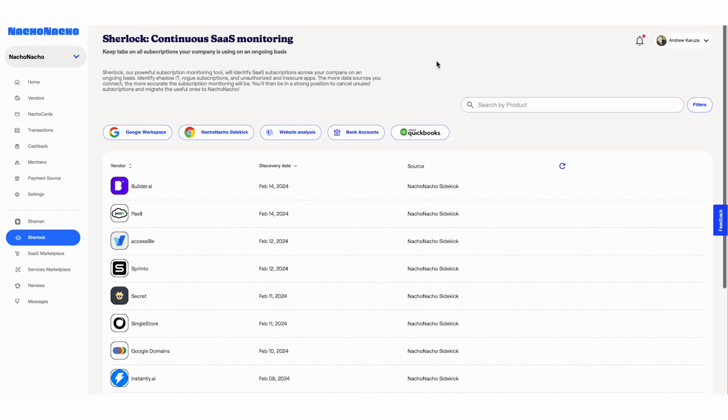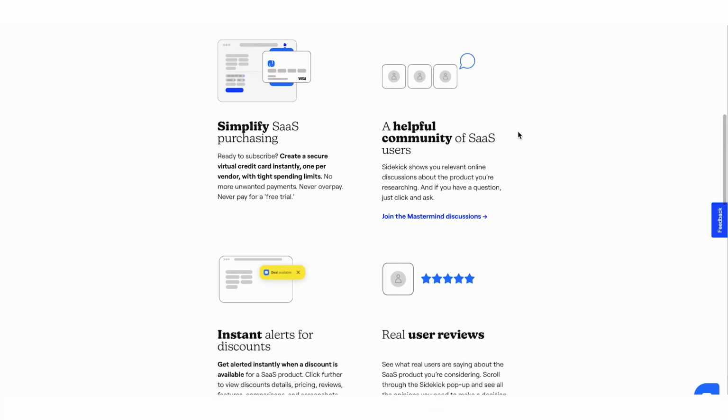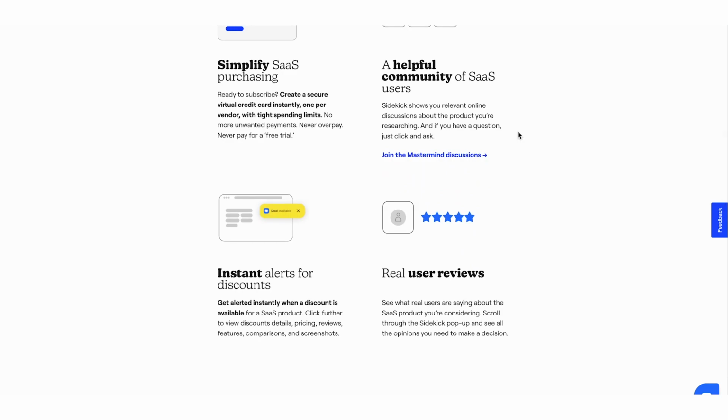This also integrates with NachoNacho Sidekick, our free Chrome extension, which allows you to track which subscriptions are being used based on your browser history. You could also discover new software based on reviews, high-level information, and get instant deal alerts when you're visiting that software vendor's website. This also includes real reviews, everything that you need to make a software buying decision right then and there as you browse.